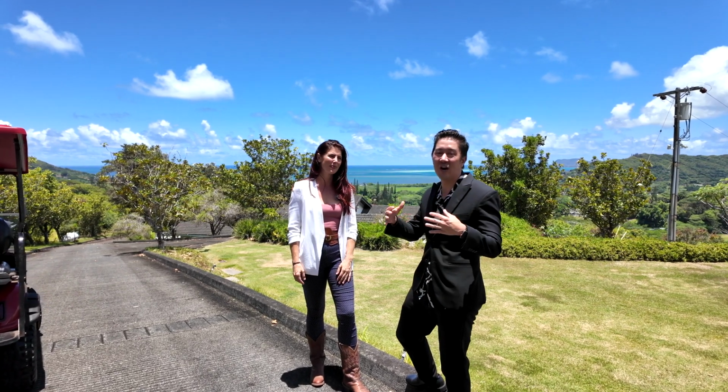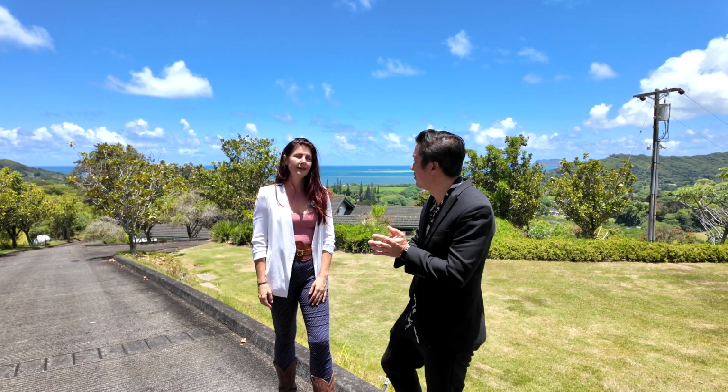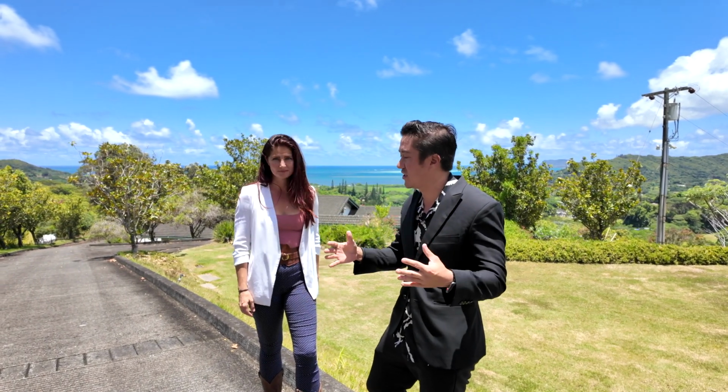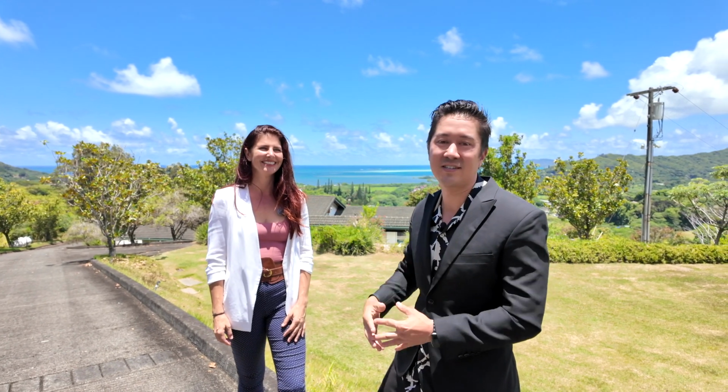Yeah. So this is truly a one-of-a-kind property. You don't find these kinds of properties here, especially on Oahu. So if you are interested, please reach out and we'd be happy to give you a showing, and Stephanie can give you a tour of this amazing estate.